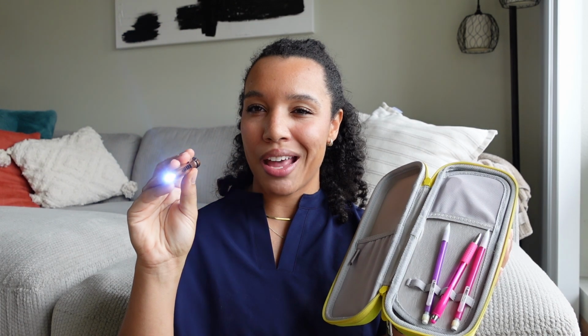So then the next thing I got was a pen light. This came in a pack of 2 for $10. This pen light is LED, which I have heard some people say is not good.